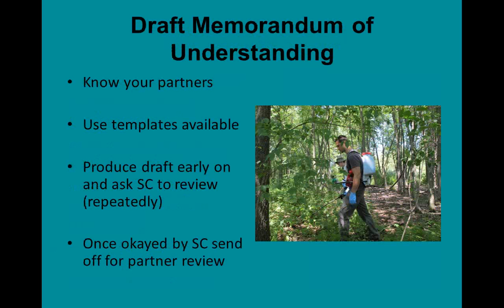I wanted to make it really clear that getting your draft MOU out as soon as possible is really important, because you will go through multiple revisions of this with your steering committee before you even get it out to partners. And then once it's out to partners, it may take them several months to a year or more to get it through their internal hierarchy for review. And then they will finally sign it and send it back to you. In some cases, folks who have copies of our MOU have still not signed this document for whatever reason. This is just how it works for us, and we hope eventually that more people will sign on.